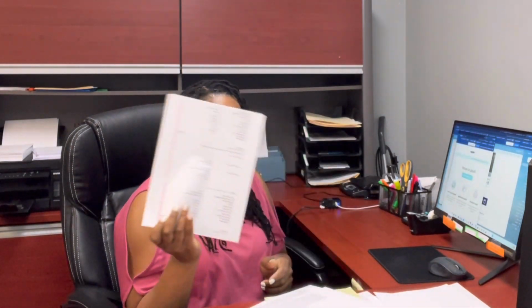So I printed out the Innovis credit report. I'm not necessarily going to do the disputing in front of you guys. What I'm going to do is find the negative accounts that I will be disputing, which is like 3 of them. And I'm not even going to create actual dispute letters for this. What I'm going to do is write my disputes on each and every one of these accounts.